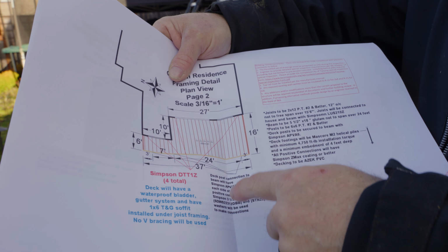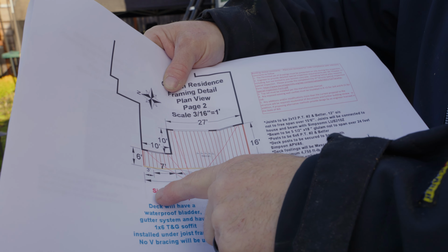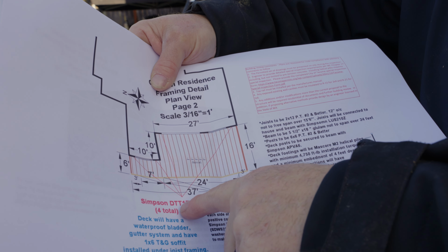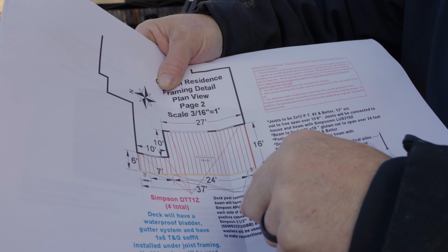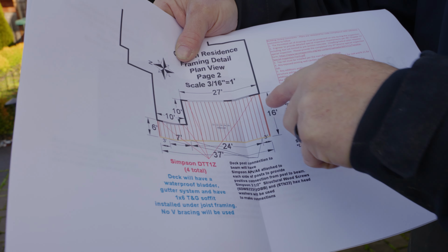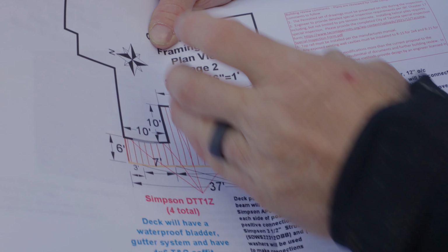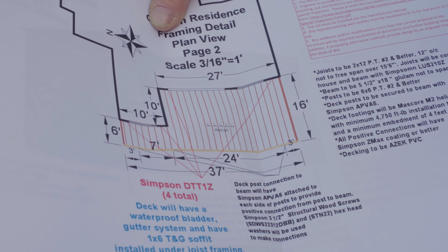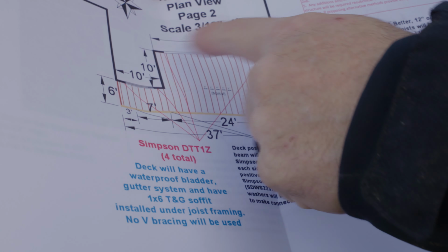And then it also has a lot of different information in here of what I'm using. For each deck that we build, we have to put special brackets in. Simpson Strong-Tie DTT1Zs go in a certain location. Those go in to help lateral load so that the deck can't pull away from the house in a seismic event like an earthquake. So we have to have 4 of those on a deck this size.